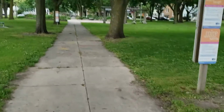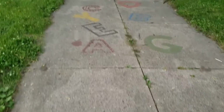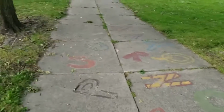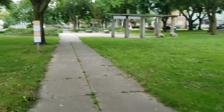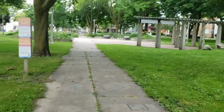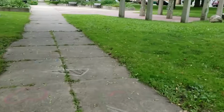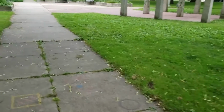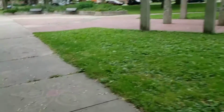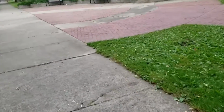Yep. I don't think it's closed yet. So we're gonna kind of walk around. More artwork on the sidewalk, which is kind of neat. More artwork. Yep. This is not a terrible park. No, it's a nice little park. I mean, people come here and vandalize stuff all the time, though, which is kind of sad. But they end up fixing it.